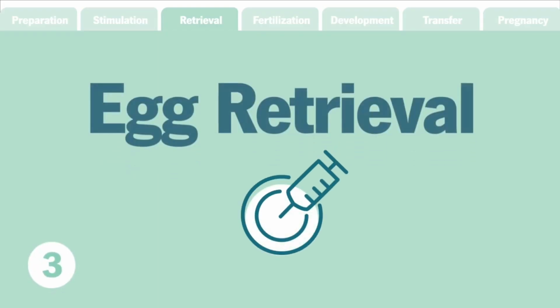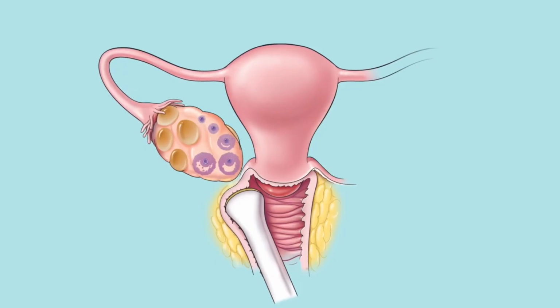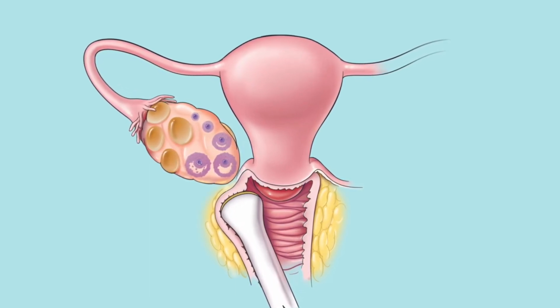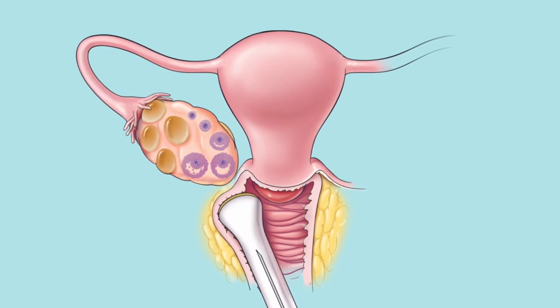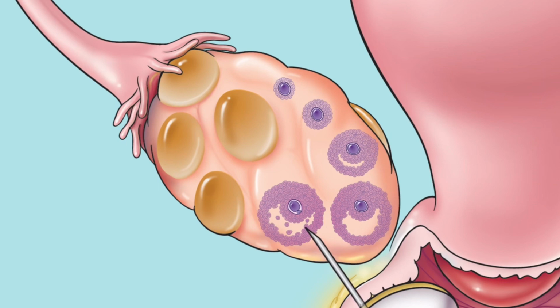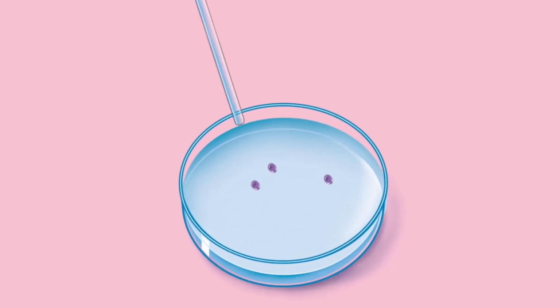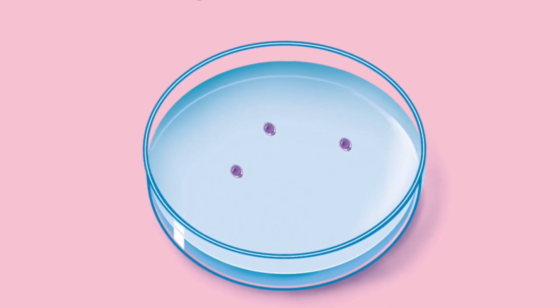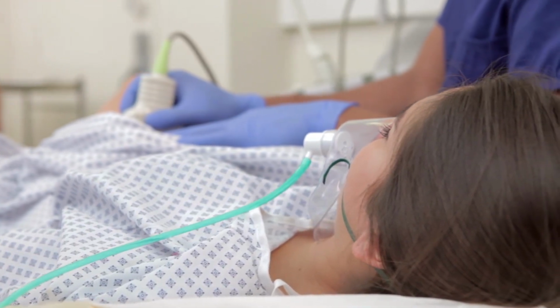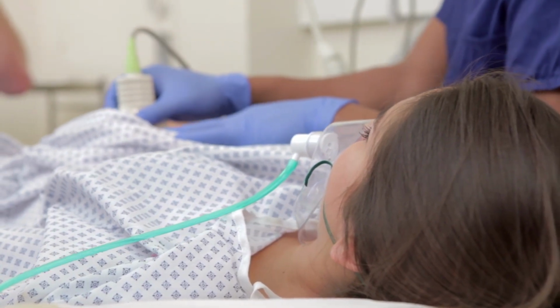Step 3. Egg retrieval. Once the eggs are mature, it's time for egg retrieval. During this step, a suction device connected to a long, thin needle is inserted through your vagina. This will puncture ovarian follicles and pull the mature eggs out. Removed eggs are placed in a petri dish containing a special solution and then placed in an incubator for a short period of time. Since this procedure is mildly invasive, medication and sedation are used.